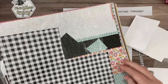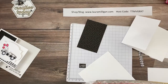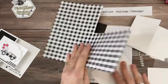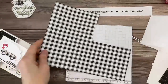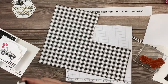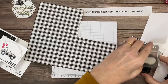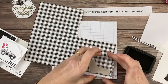So I stamped my car on this checkered paper. It kind of reminded me of a race car, the flags that they wave at the end of the race or at the start of the race. And so I'm going to get my little race car right here. And I'm going to go ahead and ink this up. This is my tuxedo black ink. And I'm just going to stamp this right on this paper.